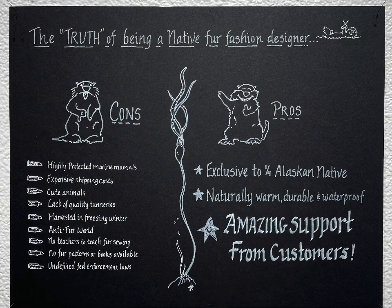If you'd like to read the handwritten details on each piece, there will be a short slideshow at the end of the video. You can just pause to read it.